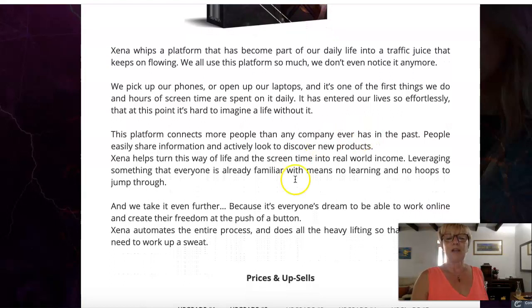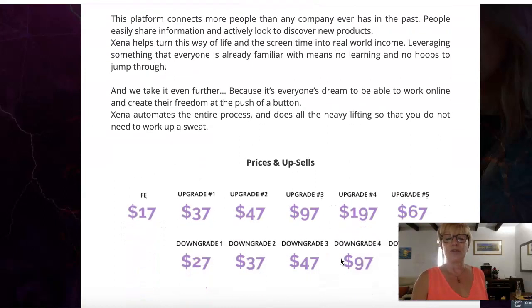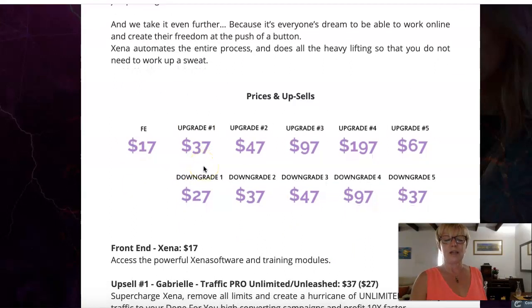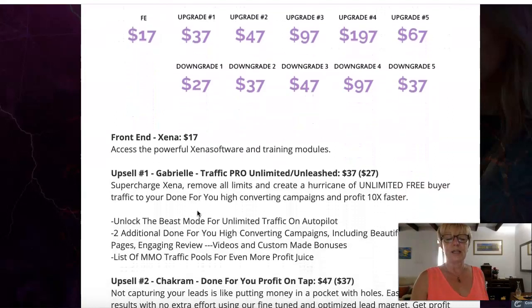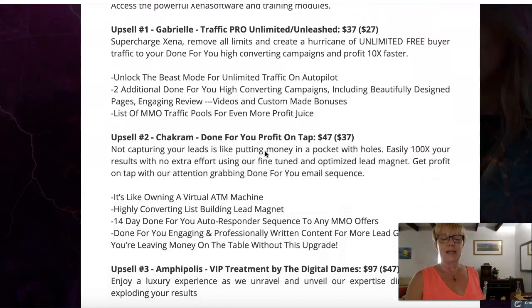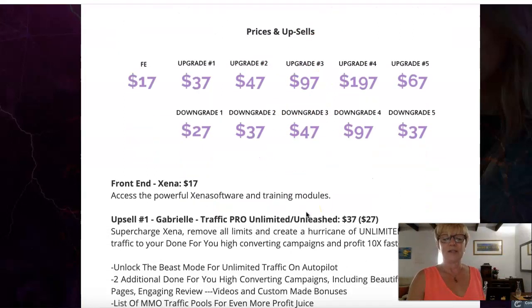Basically, I can run you through, because we've obviously looked already what it's all about, the prices and the upsells. Starting at the front end offer of $17, you've got an upgrade, which is the first upgrade, Gabrielle at $37, and a downgrade at $27. You've got another upgrade, which is the Chakram, which is $47 with a downsell of $37. The third upsell is Amphipolis, which is $97 and a downgrade for $47.